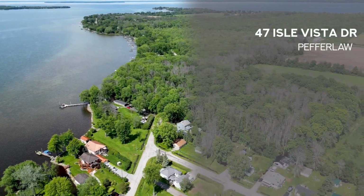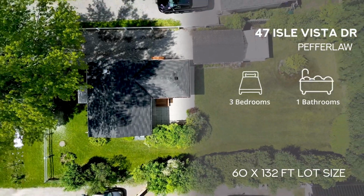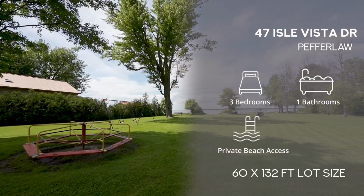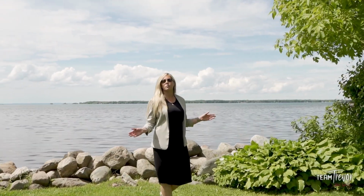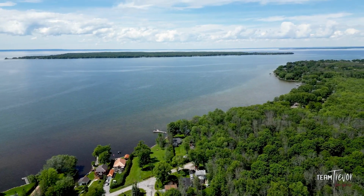This home features three bedrooms, one bathroom, and sits on a 60 by 132 foot lot that backs onto the forest and has private beach access. This beautiful location is great for the entire family to enjoy. We're just two doors down from sandy beaches, multiple parks, and beautiful waterfront.